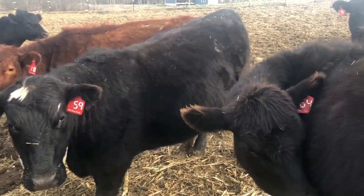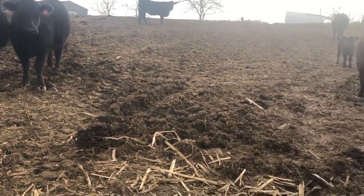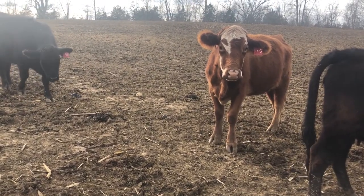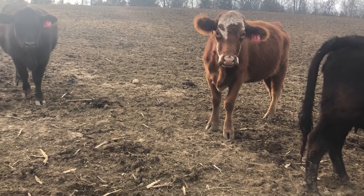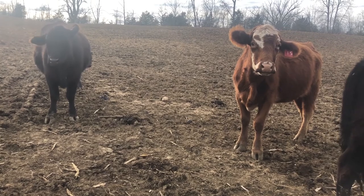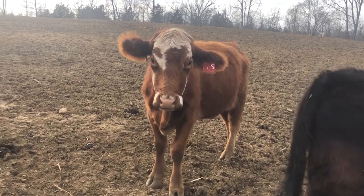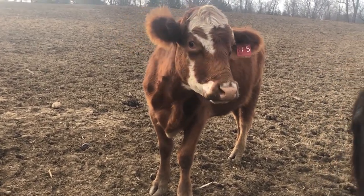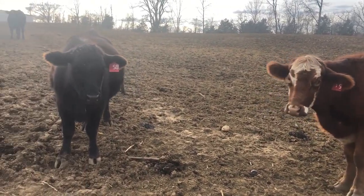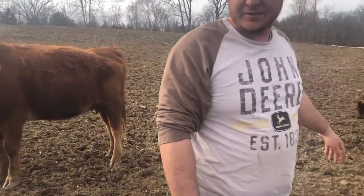Number 15 over here. Where is he? Right here. He's the very first calf born on this farm with me. She was born in 2016. She's not a heifer, but I keep her in here because she keeps the girls calm. But she's very calm herself. Steer calf, I castrated them already.